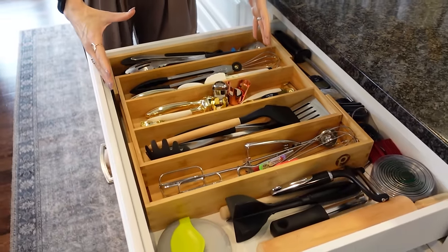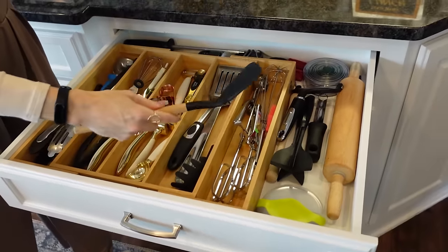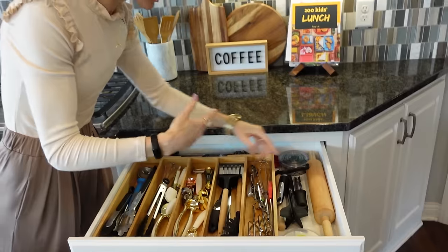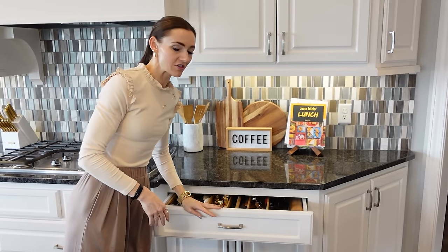This drawer used to be a complete disaster. I had to go through and really decide, do I need 3 spatulas? Do I need 3 sets of measuring spoons? Go through your drawers, keep them nice and organized. Everything should have a home.